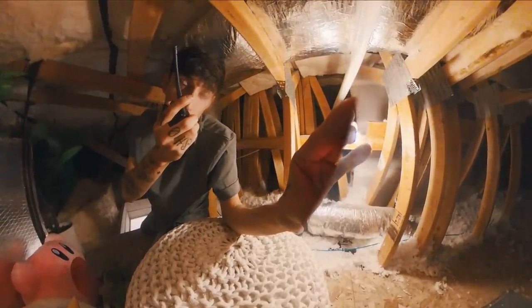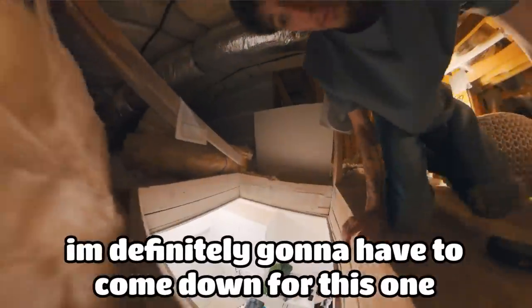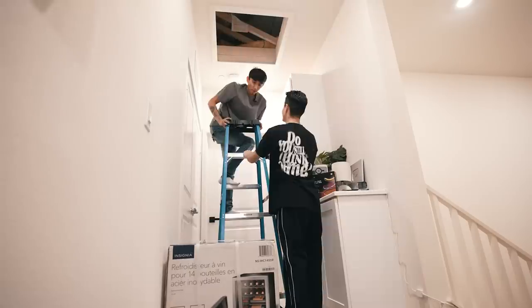Now we just need the mini fridge, I believe, which is definitely gonna be one of the hardest things to bring up here. Over. I'm definitely gonna have to come down for this one. I don't know how we're gonna do this, but we're gonna do it. Dropping the 360 camera. Ready? I have no idea how we're gonna get that up. We have a mini fridge and we're gonna have to try and carry it upwards. I don't know how much strength I have to do that, but we're gonna make it work.